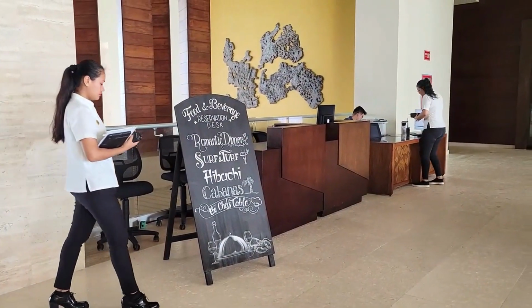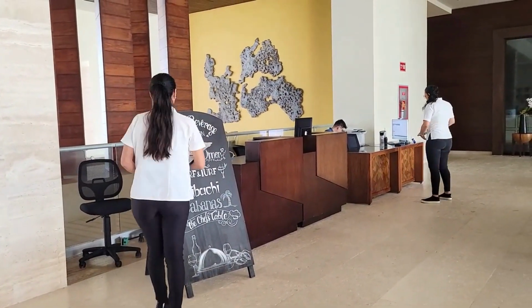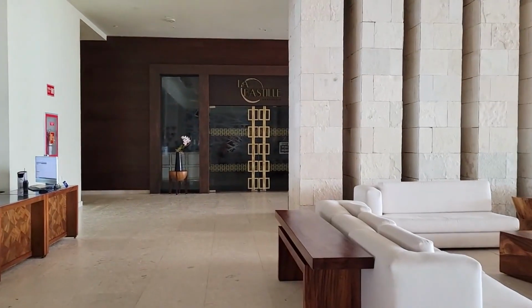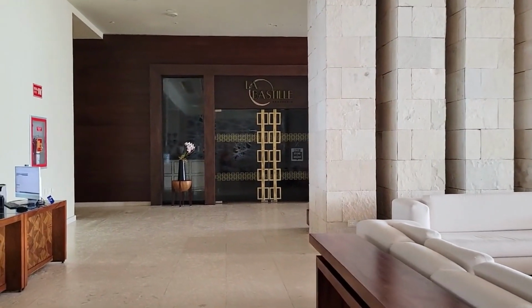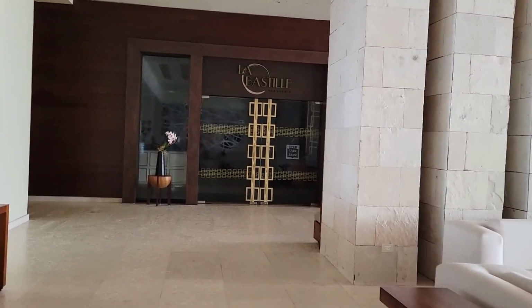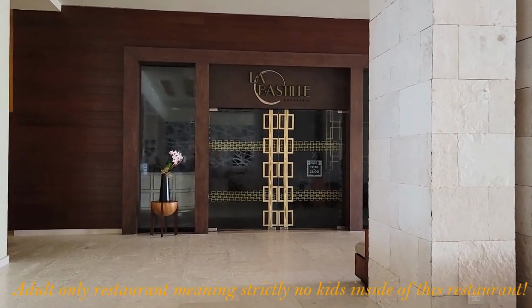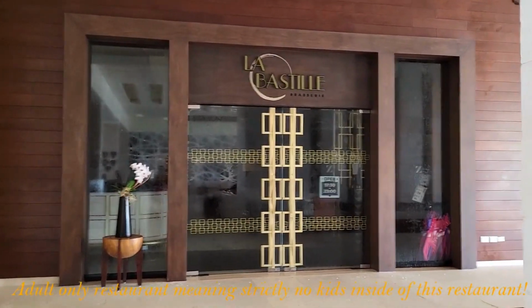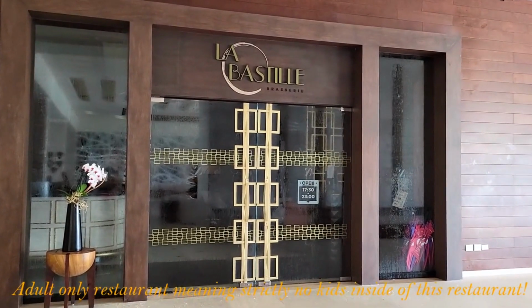Hyatt Ziva Cancun offers 17 restaurants, lounges, and bars with a diverse range of cuisine, from the formal adults only, like La Bastille. This is a French restaurant for adults only. This restaurant is open from 5:30 p.m. till 11 o'clock in the evening.